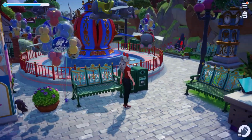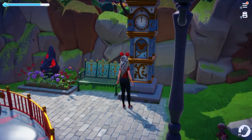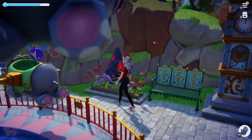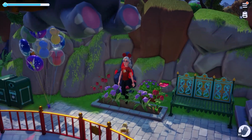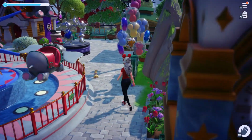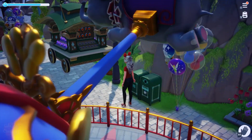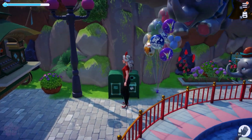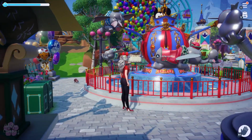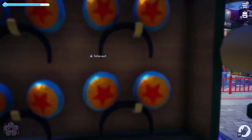And if we walk around this corner, we have the Dumbo ride, and we got this clock. I love this Mickey Mouse clock. And I put these little flowers here because you can walk right through them and you can still get to that rock. But I wanted more flowers, but I don't have a lot of room. More trash cans, and then we've got our little stand over here. I love how you can look through it. And I love this Dumbo ride. This is probably my favorite ride of all.